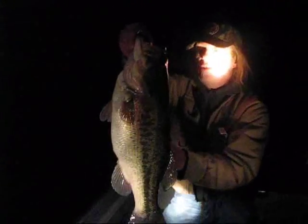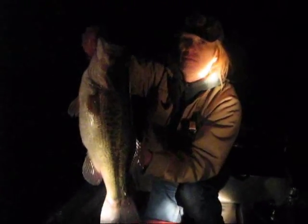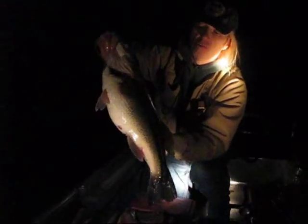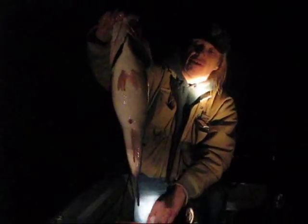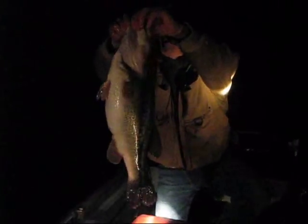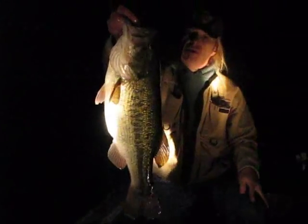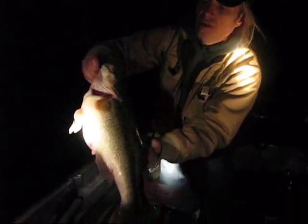Nice head. Big fat pig. 6¾ pounds. It's about 2 o'clock in the morning. We got a beautiful 4.5-pounder before. This one's been eating. We've been getting some skinny fish, but that's a thick back, thick sides. That's just a gorgeous, gorgeous fish. That's what fall fish are supposed to look like. It's October 16th.